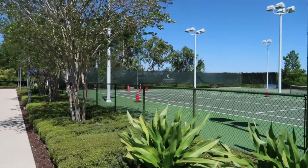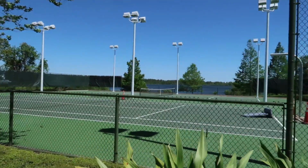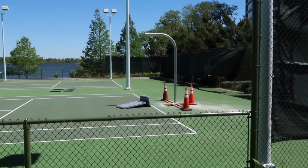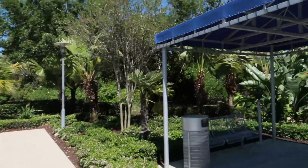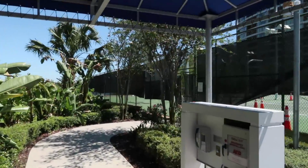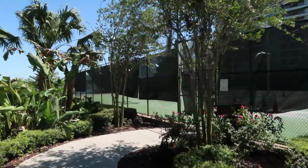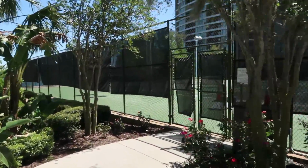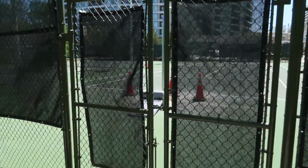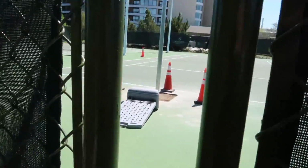Oh, I didn't have to look through the fence. I can just look right here. Yep, you can see it. They're adding in basketball hoops right there. All the way over here at the end of the parking lot for Bay Lake Tower. Here's the entrance to the sports courts. And actually, they're not locked. I thought for sure they would be, but they're not. You can still come in and use the sports courts.